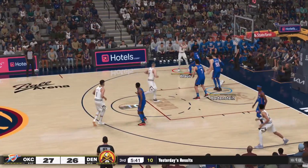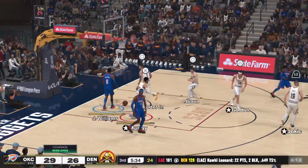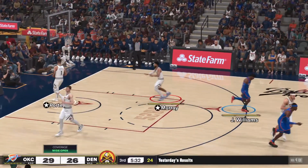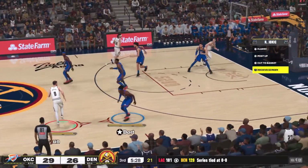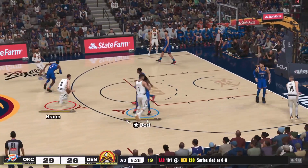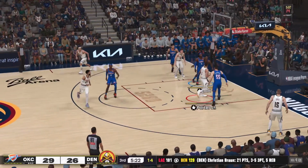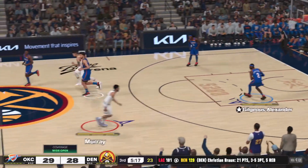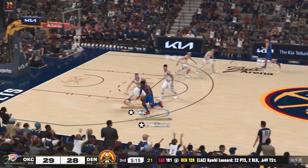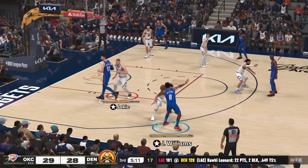Floats one up. Inside. Holmgren with the steal. And now Williams running the floor, and running offense through Holmgren. Great court awareness and really unselfish. Here's Brown. Defended by Dort. Chalk up 2 there. Porter's got 12 in the game. That's the kind of aggressive and assertive play they need as we get closer and closer to crunch time.